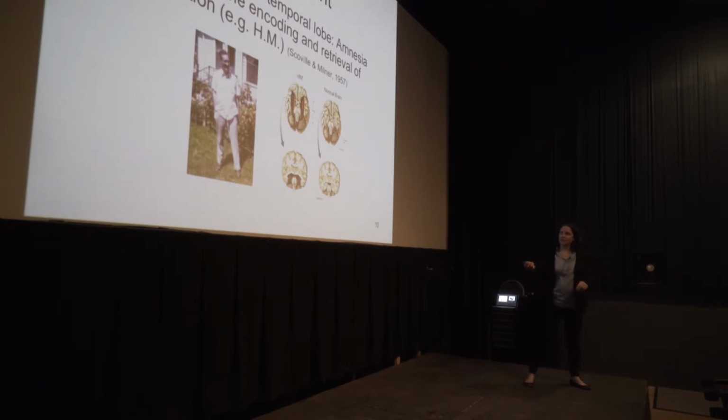So he had epilepsy that he had many other types of treatment for first, which did not work. Medication did not work for him. So the doctors decided to go in and cut out the brain regions that were the seat of the seizures. This is where the seizures were starting, which was primarily localized to this hippocampal region. So here's a normal brain. Here's what that structure would look like. In patient HM, they went in and cut that out on both sides, so bilaterally.